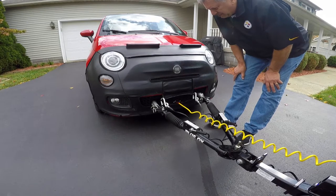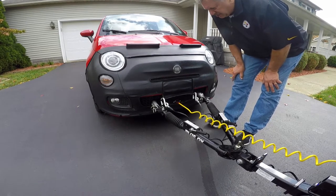This Fiat 500. Most of these Blue Ox setups are the same. It's just the base plate that's going to be different. Well, I think you realize that I really like my Fiat 500 Sport. It's been a great car for me. Might not be the best option for you. So what are some options?